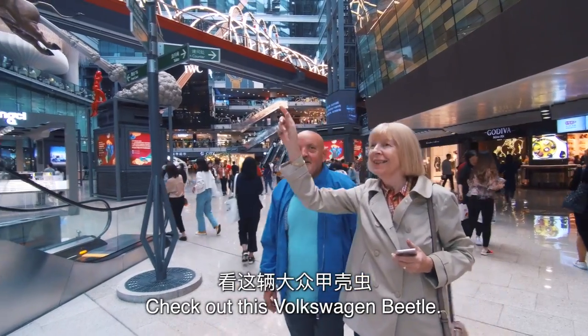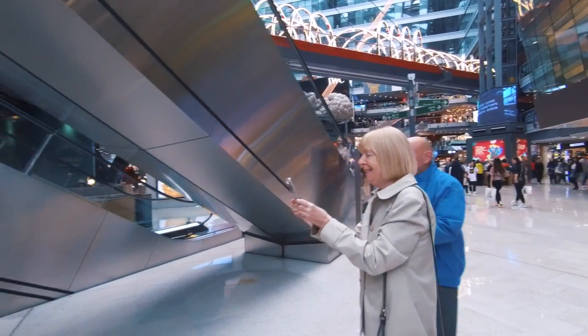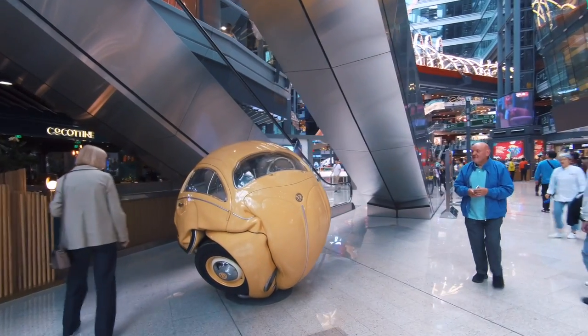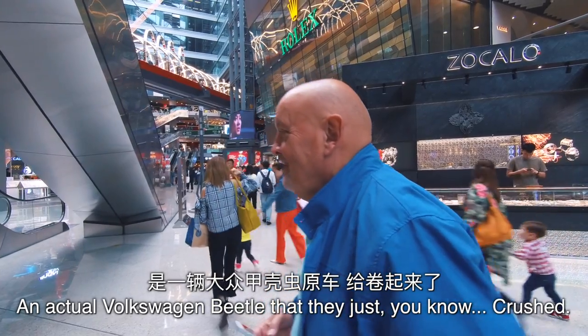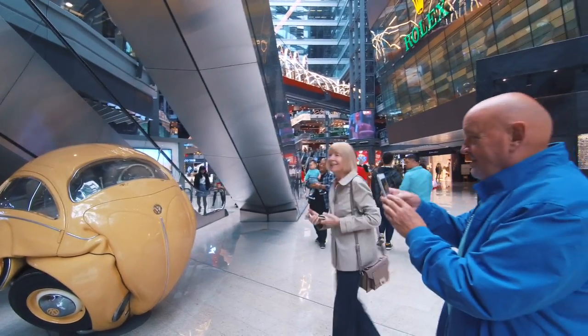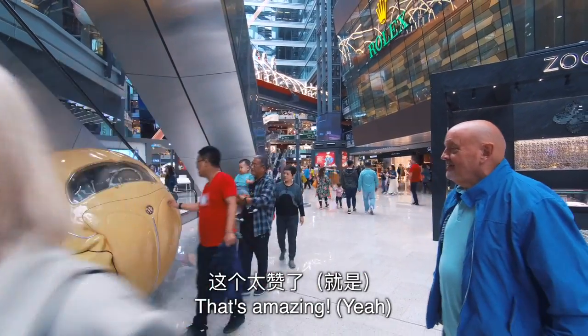Check out this Volkswagen Beetle. A Beetle? A Volkswagen Beetle. An actual Volkswagen Beetle that they just, you know, crushed. Fascinating. Yeah.